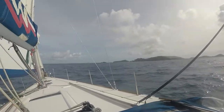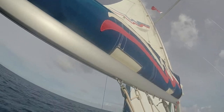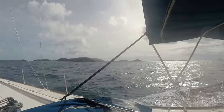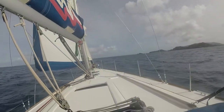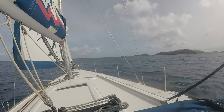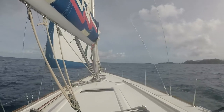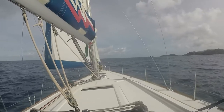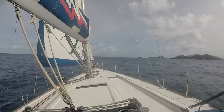Sailing with a single reef in our main, our full jib. It wasn't too bad. We could have had our main up all the way if we wanted to. We're still doing 7.1 knots most of the way. Got it up to about 7.8. The boat handles well upwind. Like our Catalina, it crabs kind of sideways upwind as you sail it. It's kind of interesting.